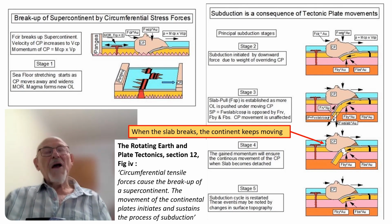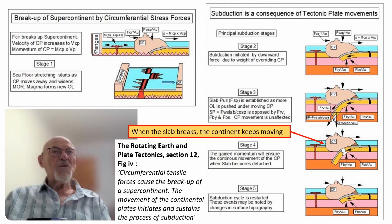Thus, it could be explained that the loss of a slab, which was credited with being the major force, actually does not stop the continental plates from moving. Therefore, that force can now be equated to zero.